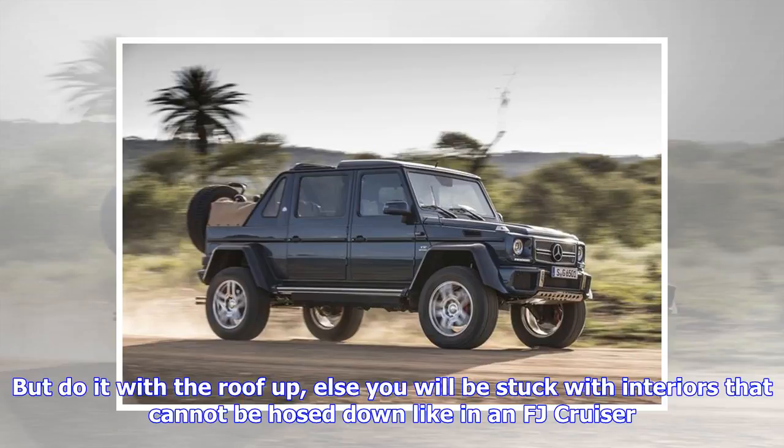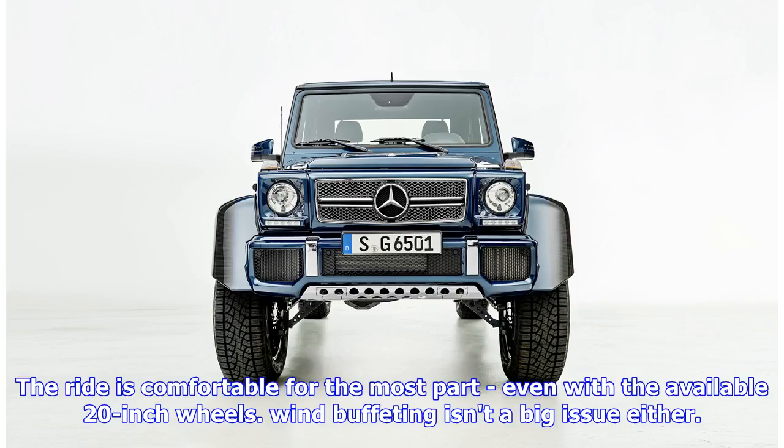But do it with the roof up, else you will be stuck with interiors that cannot be hosed down like in an FJ Cruiser. The ride is comfortable for the most part, even with the available 20-inch wheels. Wind buffeting isn't a big issue either.